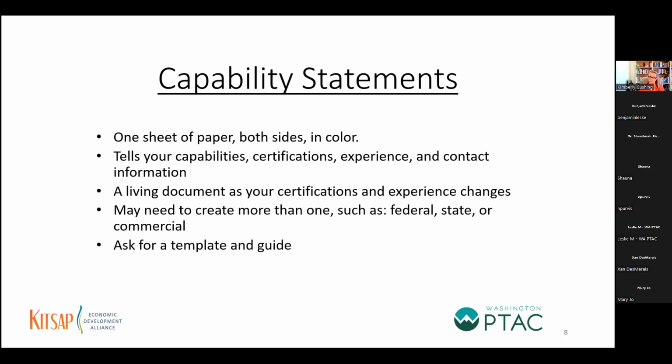Last bullet there, I already mentioned, we have a template for a capability statement for federal agencies and a 15 page guide of do's and don'ts of putting a capability statement together. If you want that, send an email to Kathy Kokis, our local director, and we will send that to you electronically. Any questions on capability statements?